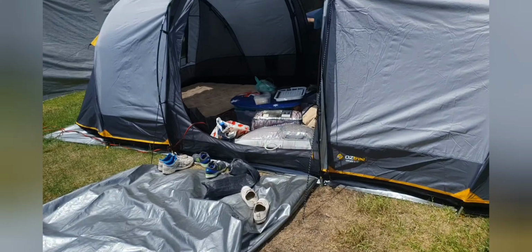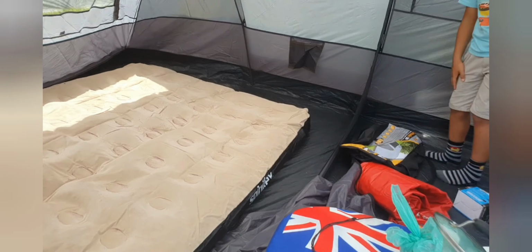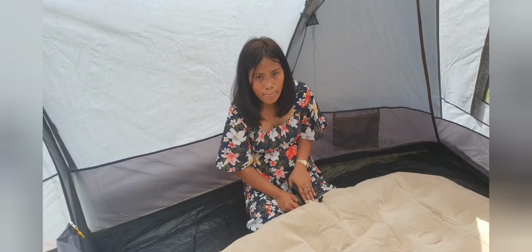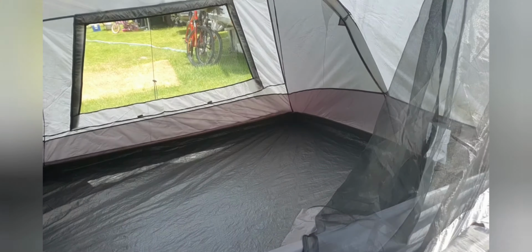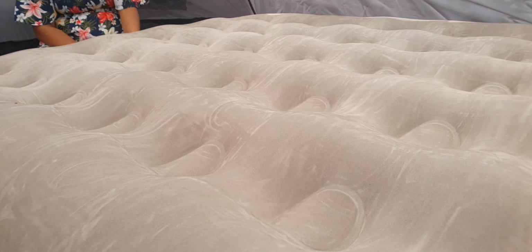Take that. So we are now doing the beds. So this is the parents' room. This is the parents' room. The blind, and that's the children's room. I may do the speaking. Now our bed is finished, and we are now organizing the beds.